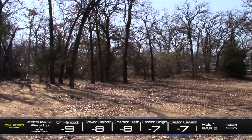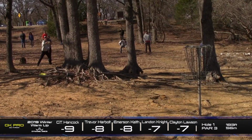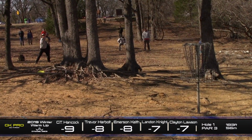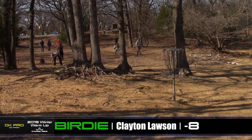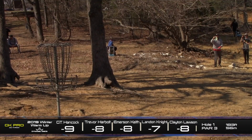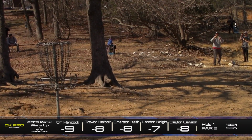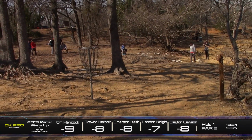Clayton Lawson making his way on the GK Pro coverage once again. We filmed him back in the Oklahoma Open, so good to have him on the card again. And boom! That's why he's coming out swinging. That's why he's on the lead card here, making putts like that. That was a great putt, a little annie around the tree. Not an easy line.